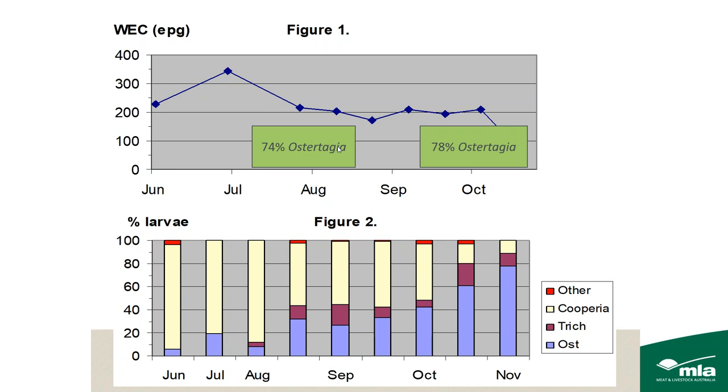But the actual proportion of the larvae in the cattle, there were 70% Cooperia in the larval counts, yet only about 10% of the actual larvae in the cattle were Ostertagia. So I guess I'm trying to make that point: just because you have low egg counts, Ostertagia could still be causing significant damage.